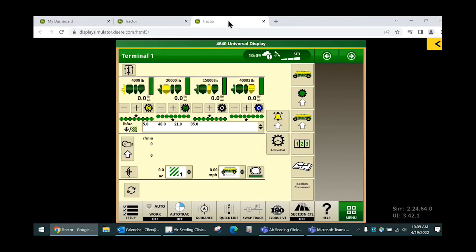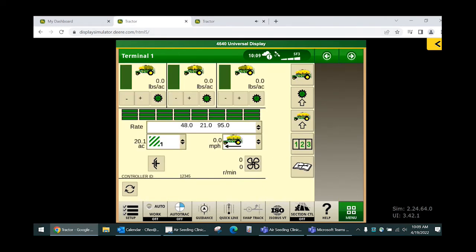So switching over to the C-Series cart, all of a sudden you see it does get a whole lot busier here. Going back again, but looking on the right-hand side, you can see those icons. A lot of similarities there.